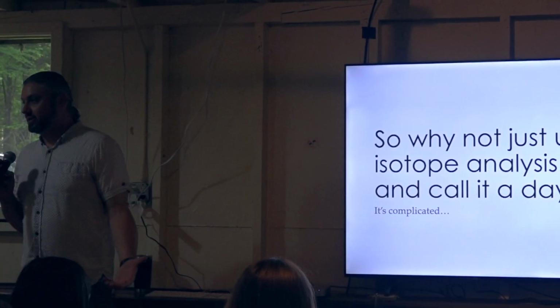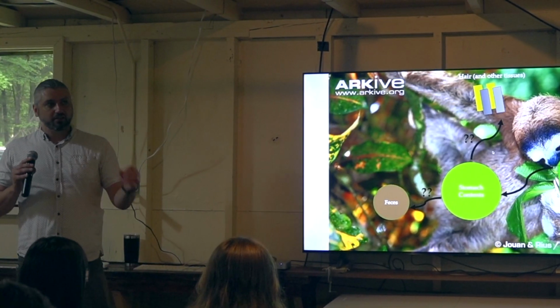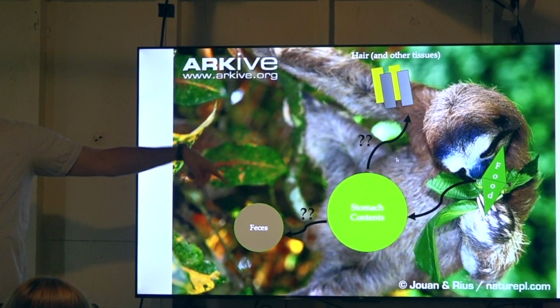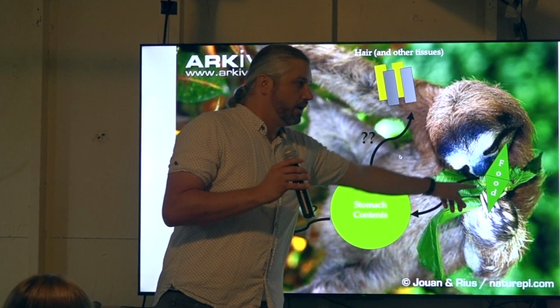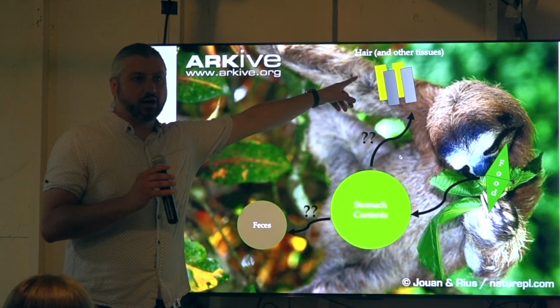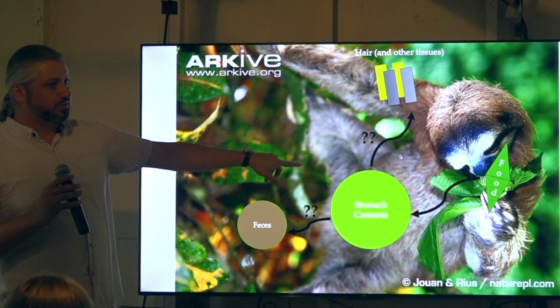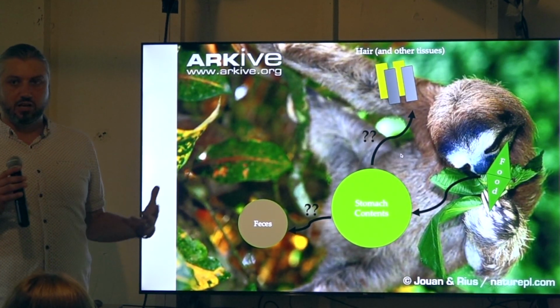So I've outlined this really amazing technique. Why not just use that and call it a day? Because this is that question mark that we had from before. We don't know what happens inside the sloth when it eats the food. So we can measure the food that's going in, and we can measure the tissues that are coming out, like hair, claw material, feces, but we don't know how the values of the food changes as it works its way through the sloth's metabolism, especially since the sloth metabolism is so weird.